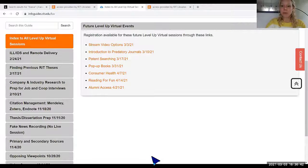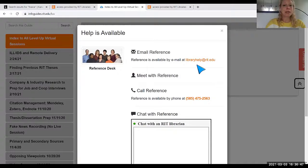So last but not least, I'm just going to do one more share because I want it to be very clear that the librarians are super easy to get a hold of if you have any further questions. So every info guide has a contact us button. You can email the reference desk. You can chat in to a real live RIT librarian from 9 to 5, Monday through Friday. There's always somebody during those business hours manning the reference desk to answer a question.